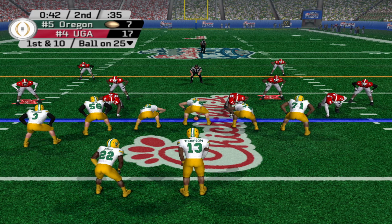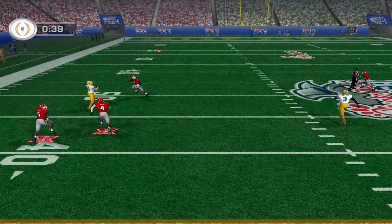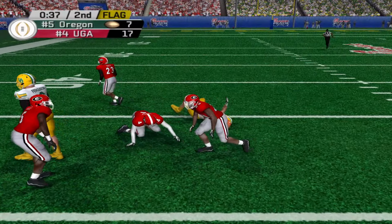Back to pass. Wants to throw outside. And they make the stop. This one might be coming back, folks.